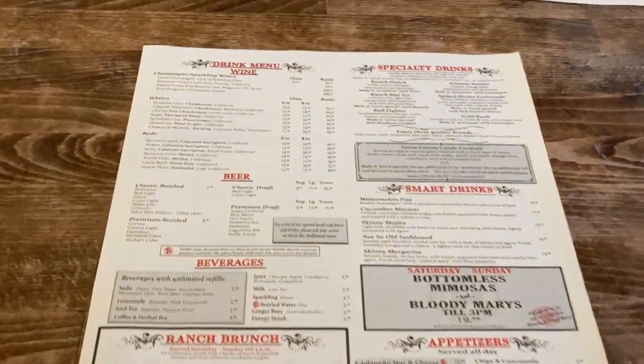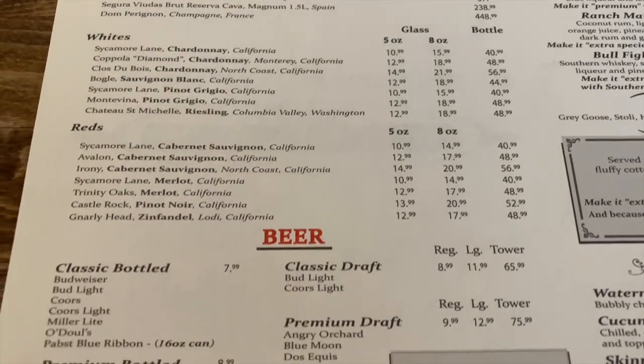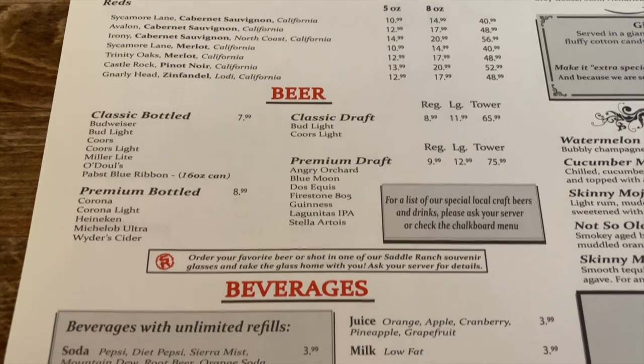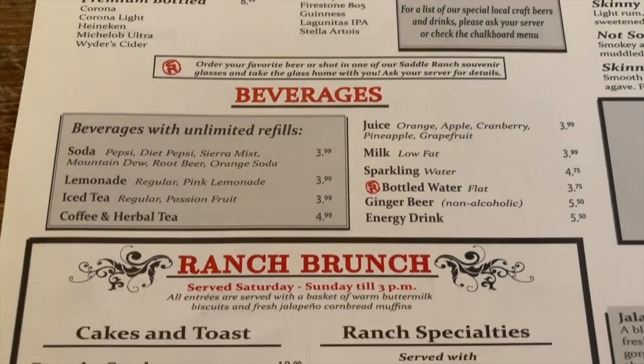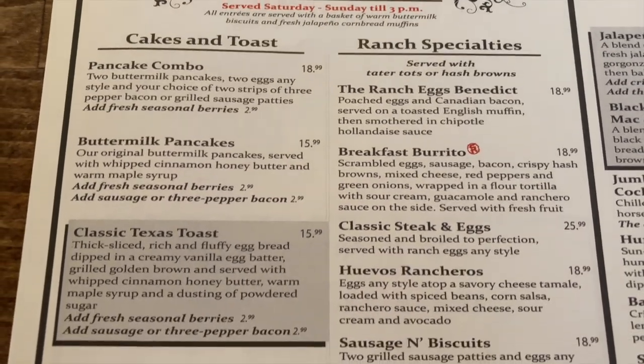Here we go, folks. This is the menu at Saddle Ranch. The menu isn't too bad. It has a decent selection from chicken, burgers, other sandwiches, ribs, tacos, and of course, you have your alcoholic beverages. To see what we got, hold tight. It'll be just a second. Take a look.